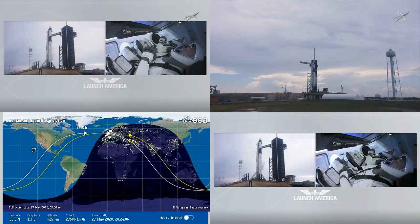So this is pretty normal and standard. Nothing to be worried about. Again, we do this for the safety of our vehicles, as well as today we had astronauts on our vehicle. So even bigger reason for us to make sure that we have safe weather for them to fly.